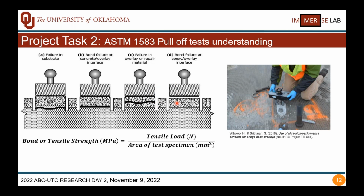The fourth failure mode is not a desirable failure mode, where the steel puck comes off of the overlay material itself. On the right, you can see a field test being conducted, which is a very predominant pull-off test, ASTM C1583, on a bridge deck that has an overlay of UHPC and underlying concrete.